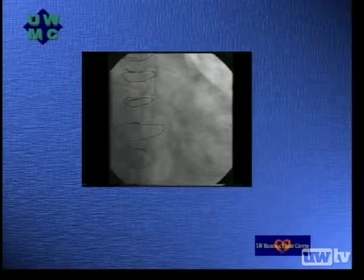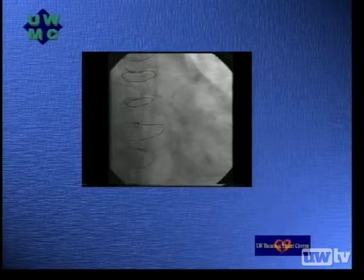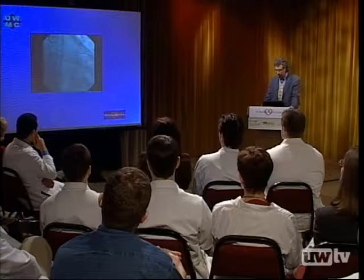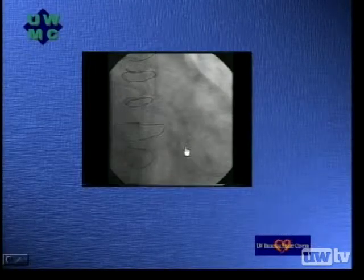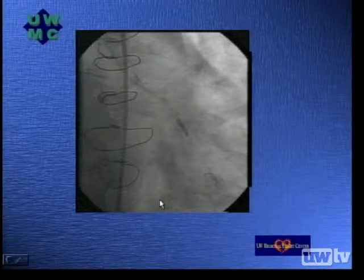In addition, there's some evidence that by cutting the plaque, more of that plaque will extrude through the struts of the stent, and therefore you can get a larger luminal result at the time of the angioplasty procedure. So this is an angiogram showing the cutting balloon being placed within the vessel, carefully at the distal part of the stented portion. And here you can see the cutting balloon being inflated.